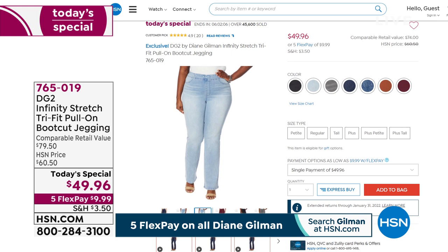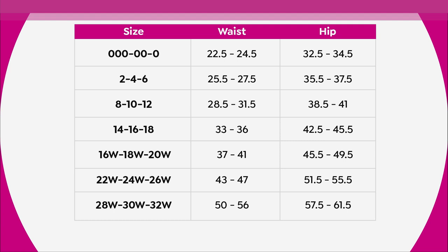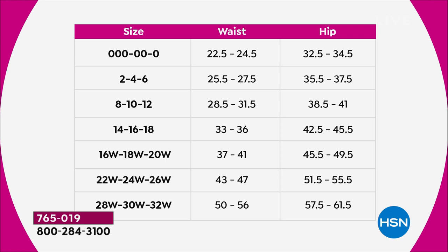You choose if you want petite, average, tall, and then try sizing, meaning if you are a 2, a 4, or a 6, you wear one size. If you are an 8, a 10, or a 12, you're one size. So easy. 14, 16, 18, one size. 16, 18, 20 women, one size. 22, 24, 26, all the same size. 28, 30, 32 women, all the same size. So if you have a desire to lose weight, this is your pant. If you are different sizes on different parts of your body, this is your pant.